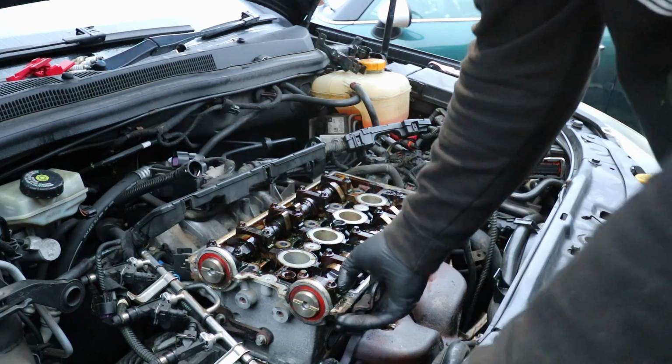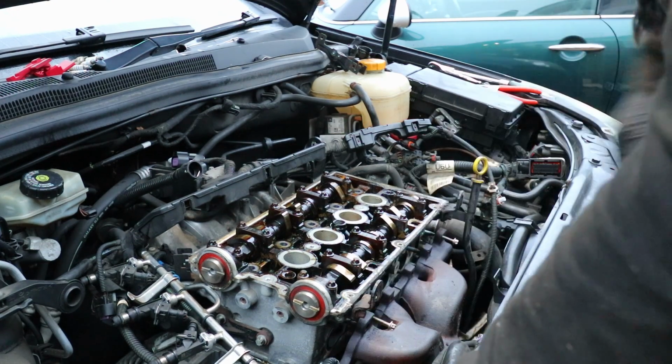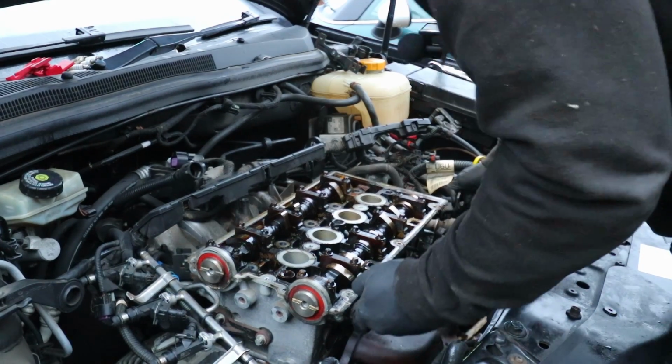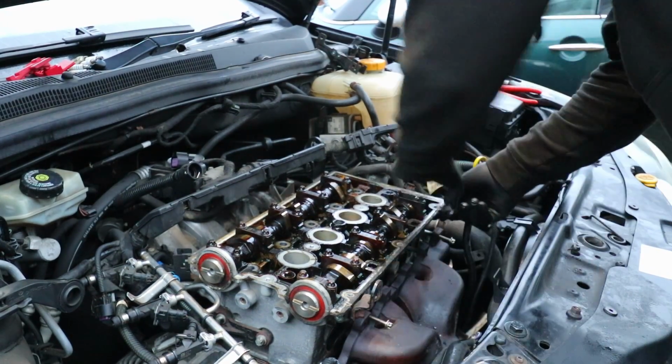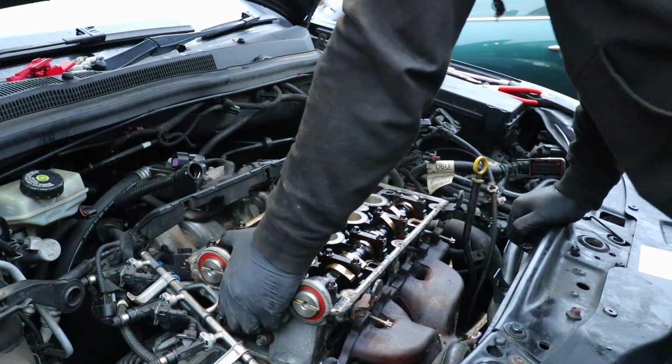Got a bit of water seepage because I haven't drained the coolant. I wasn't going to bother. All right, let's give her a wiggle. It's moving.